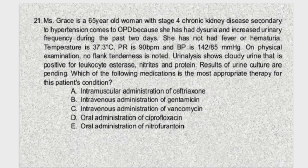Question number 21. Miss Grace is a 65-year-old woman with stage 4 chronic kidney disease secondary to hypertension. She comes to OPD because she has dysuria and decreased urinary frequency during the past 2 days. She has not had fever or hematuria.